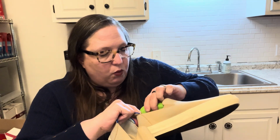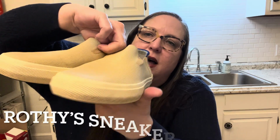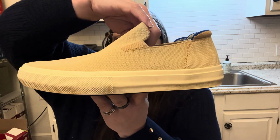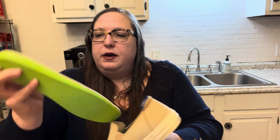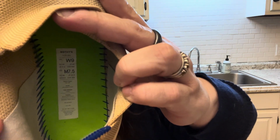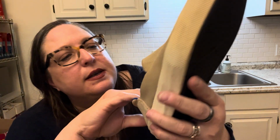Okay, these are a women's size 9. They are the Rothy sneaker. And I love this style. This style, to me, does better than the Rothy's ballet flats. I think that people love the machine washable nature of these. And here is their information. It says men's size 7.5, women's size 9.